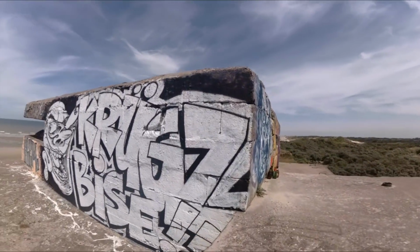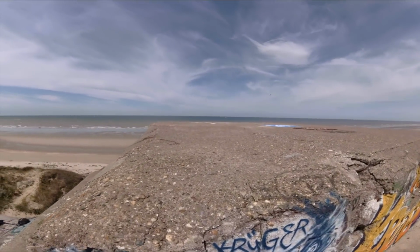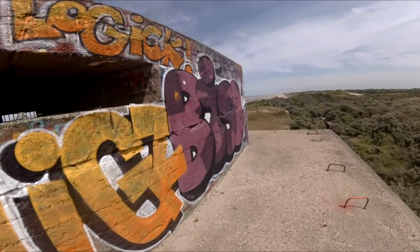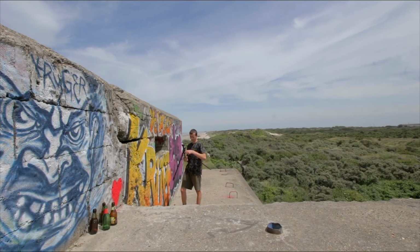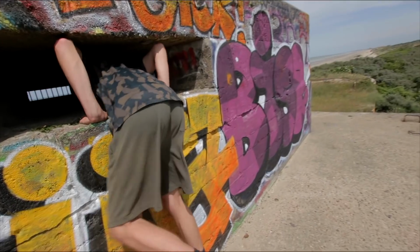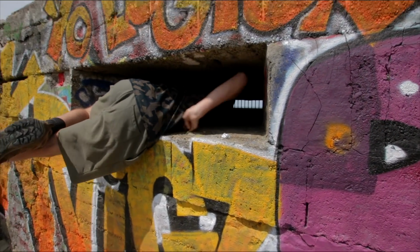So if we jump up onto this wall, you can see the top of it here, and we've got this hole, and that's where I came through, so we'll go in there in a second. Very elegant.